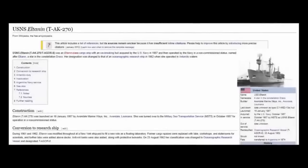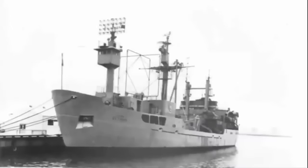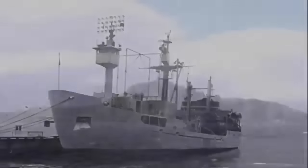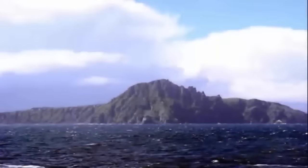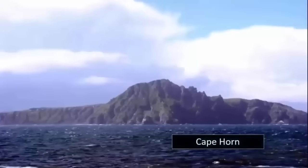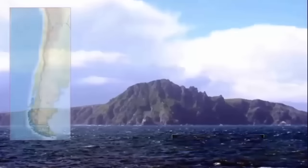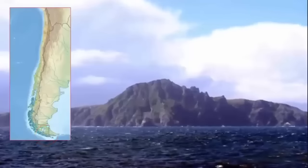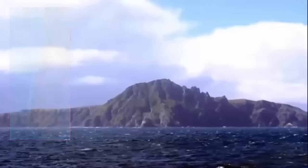Known as the Eltanen Antenna, if it wasn't for the brute strength of the nearly 2,000-ton ice-breaking vessel known as the Eltanen, we may never have found it. Initially a U.S. Navy cargo-carrying icebreaker, in 1962 she was reclassified as an oceanographic research ship and became the world's first dedicated Antarctic research vessel. On the 29th of August, 1964, while collecting sample cores and photographing the seabed west of Cape Horn, the Eltanen took the first known photograph of the antenna at a depth of nearly 4,000 meters.